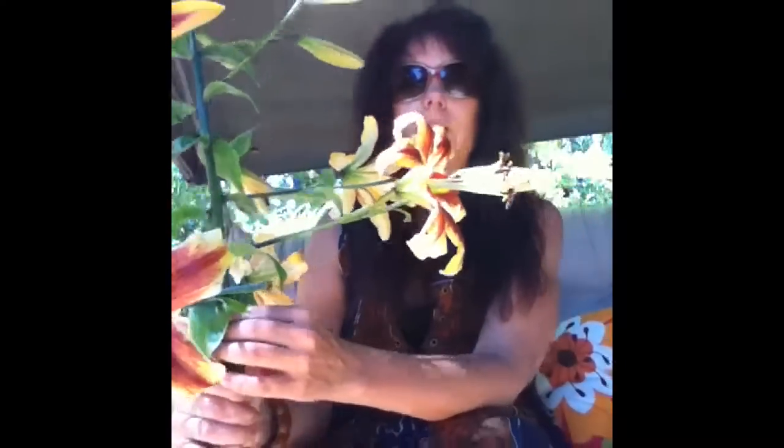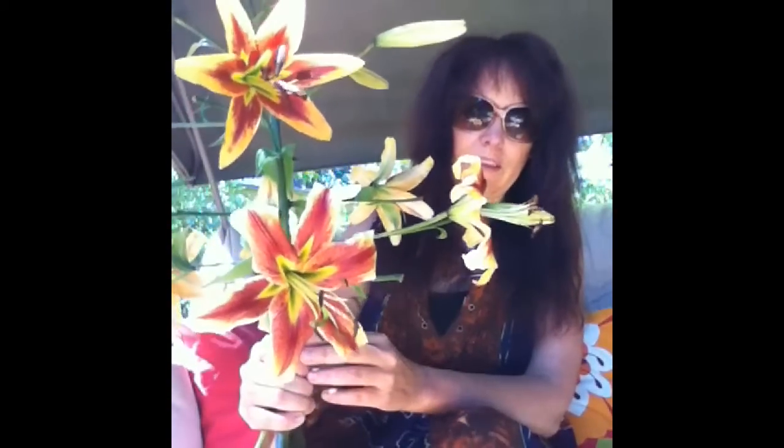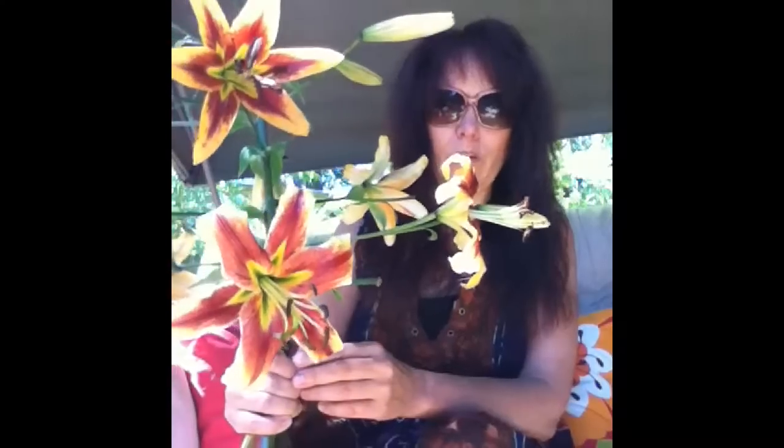Let's see. I wish you could see the color a little better. Maybe I can get it into the sun. Well, I'll get better photos of it later. But it is a really, really gorgeous plant.